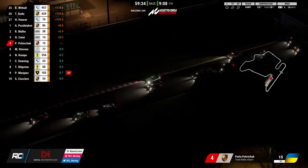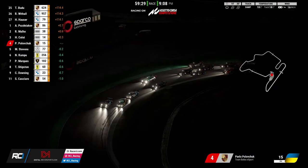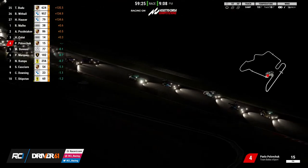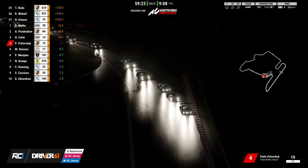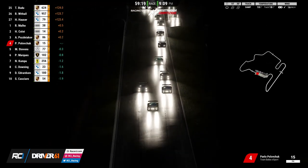We've got three wide in the background here between everybody. This is absolutely crazy scenes at the front. We see Kolot trying to edge alongside Malho, but Malho having none of it. The door is open for Pozniakov, and Malho goes through. Can Pozniakov now mount the defense? He cannot. Malho round the outside to take the race lead as they head up the hill towards turn four.